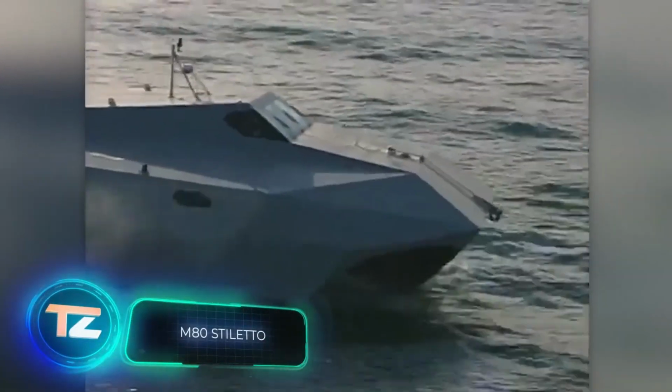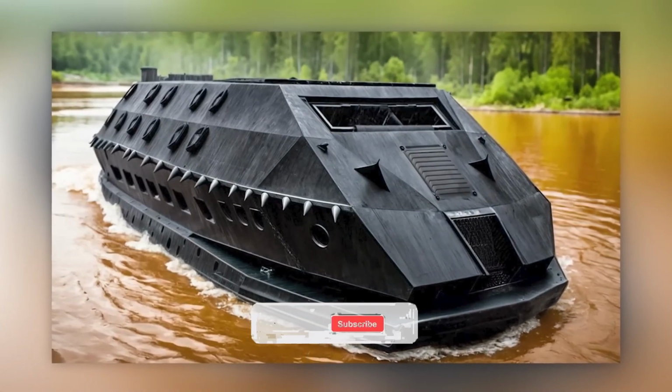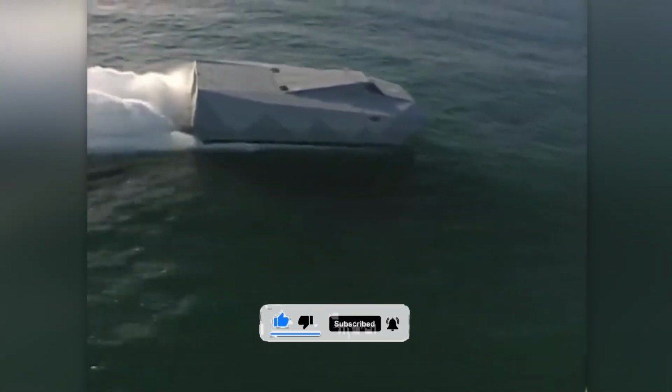What comes to mind when you hear the phrase, experimental warship? Probably something between Batman's gear and Warhammer's designs. However, real-life floating experiments can surprise you with both their appearance and capability.